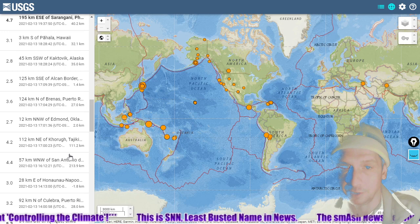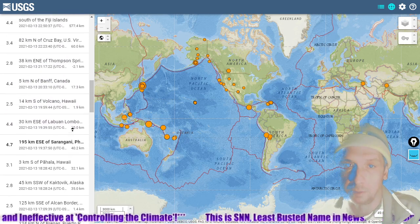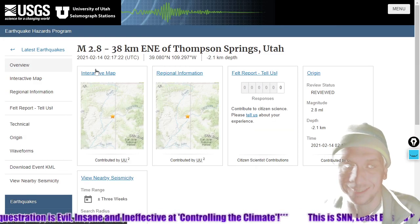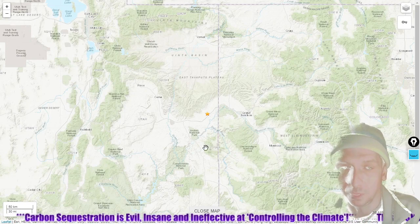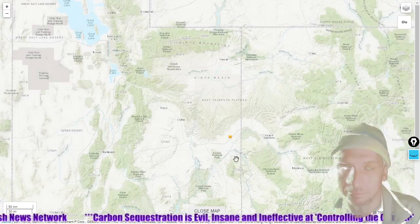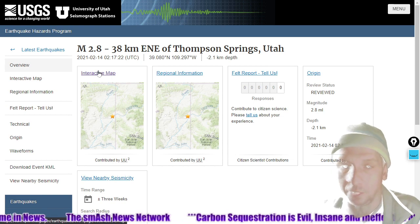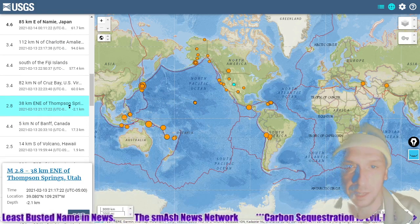Those are about 47 minutes apart. And just scrolling up the list, what do we have here? A very shallow quake at Thompson Springs, Utah. Let's check the location of that, as it's 2,100 meters above sea level, west of Grand Junction, as you can see, in the Grand Valley, at quite an altitude, something like 6,500 feet above sea level, folks. It's not a deep quake, it's a shallow quake.